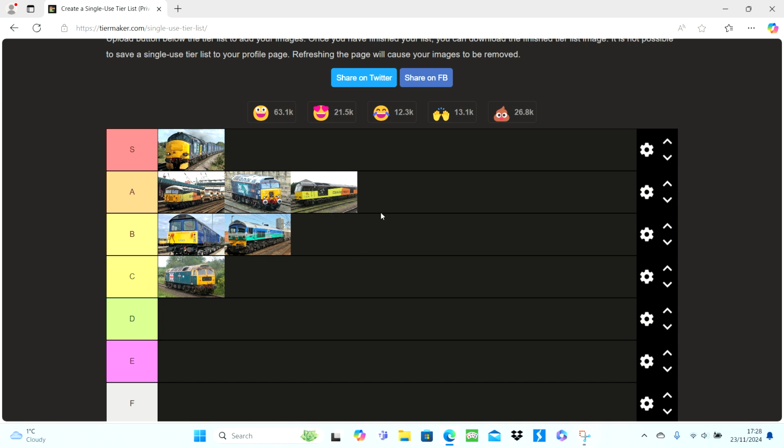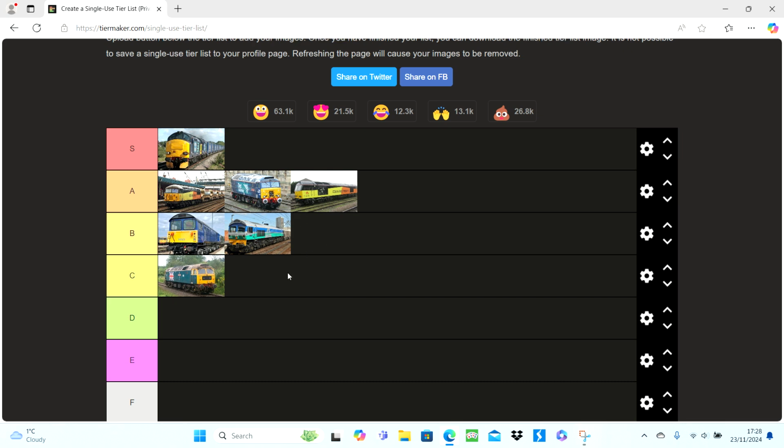I think 60s are fantastic, and I really like them. Might try and get a model of them for my layout, which would be quite a good addition. Go alongside my 92 quite well.